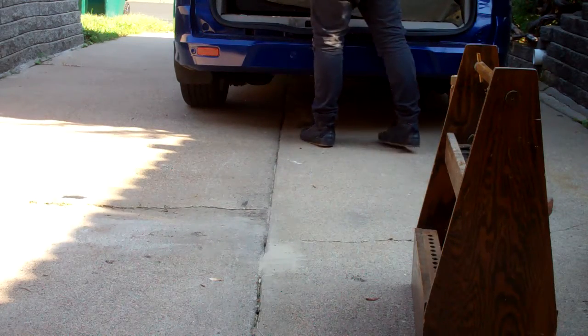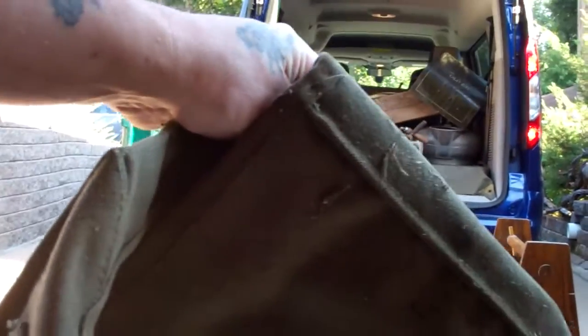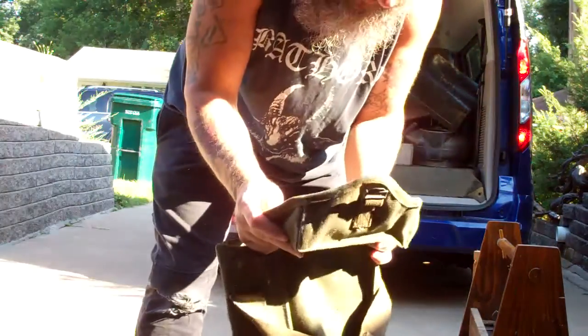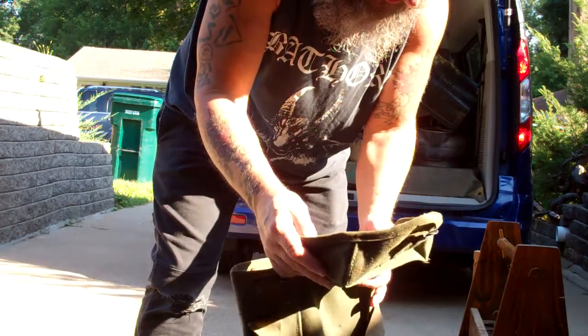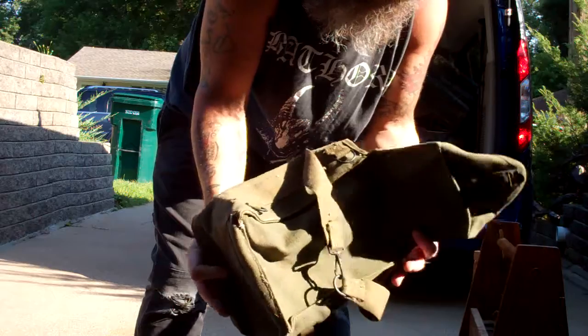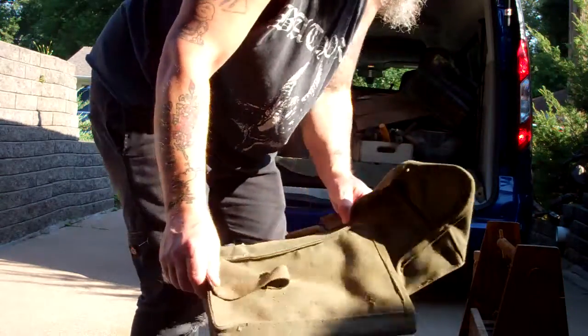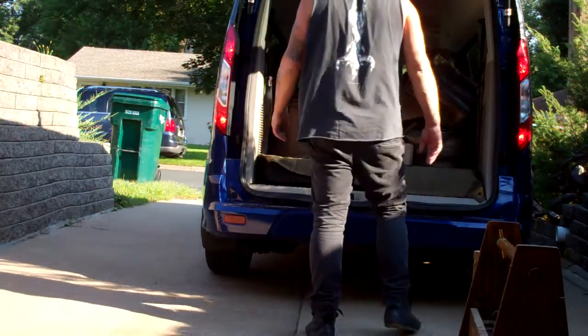Next up, just an old military bag. Probably held a radio, but it's dated 1945, so it's early. I gotta think it held a radio or something, right? But for $1, I scooped it. World War II.